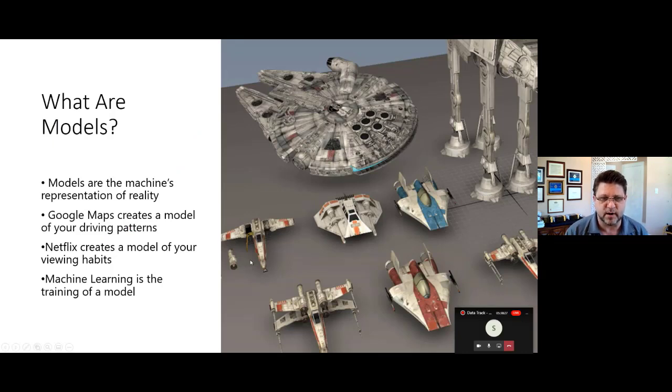And so what are these things? What are models? They're the machine's representation of reality. Say in Google Maps, that's constantly creating a model of your driving patterns, of all the places you like to go, what times you like to go to those places. Netflix is constantly creating a model of your viewing habits, the types of things that you watch, the times at which you like to watch things, the categorization of the television shows and the movies that you like to watch, and then it connects those to other people and comes up with sort of general classifications of types of viewers and builds models that way. So Netflix is constantly using us to build models. Machine learning is the training of that model.